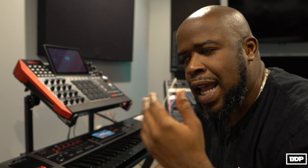Now, I call it a hardware unit. Is it a complete analog unit? No. But for all of you people out there who are like, oh, these new keyboards are nothing but computers, these keyboards have been nothing but computers since the 80s. If it has presets, it stores sounds, it has a RAM or a ROM, and it has some type of storage in it, then it's pretty much a computer. It's been like that for a long time.